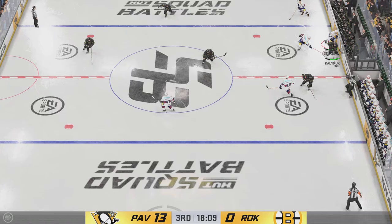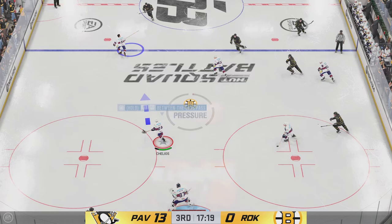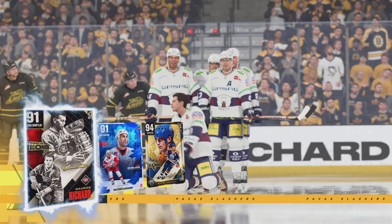Boston's in transition. And he takes the pass. The Penguins gain control of the puck against the wall. Chelios plays it now. They've got numbers. Lets it go. Scores! And he's hit it again. It's a night to remember. Wow. Oh, he's having himself a game, isn't he, James?